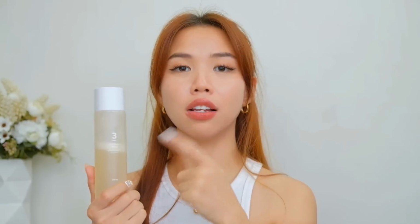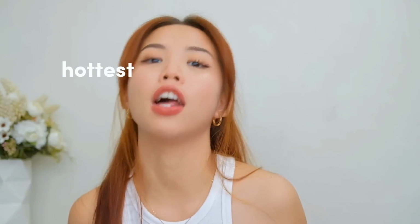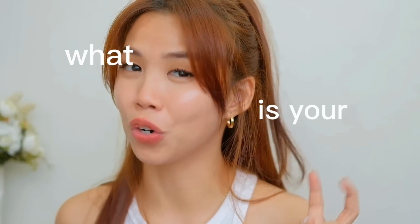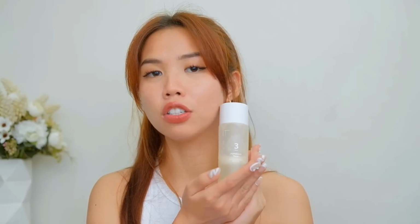I think you guys are familiar with this brand, numbuzin, because numbuzin is actually the hottest, the trending Korean skincare brand. What I love about numbuzin is their slogan, which is "What is your number?" If you guys didn't notice, every skincare that they have has numbers in it. You will actually know what particular skincare you will use because they have specific skincare concern targets.